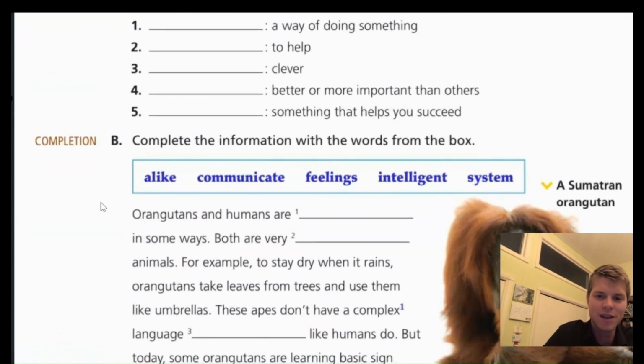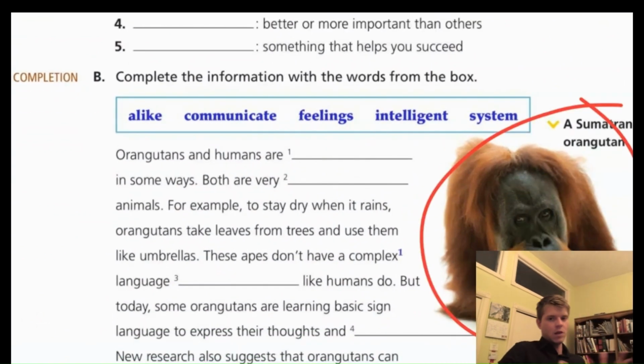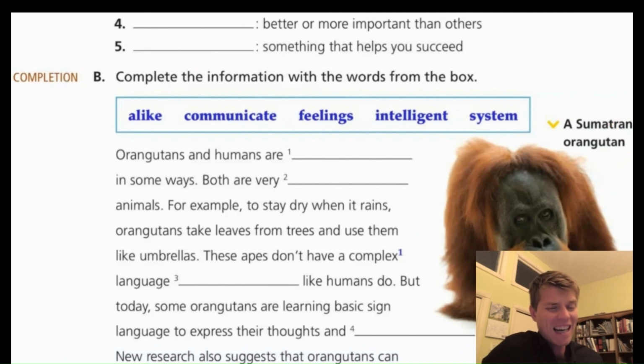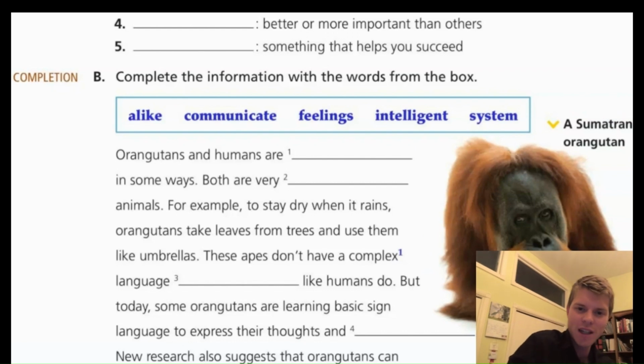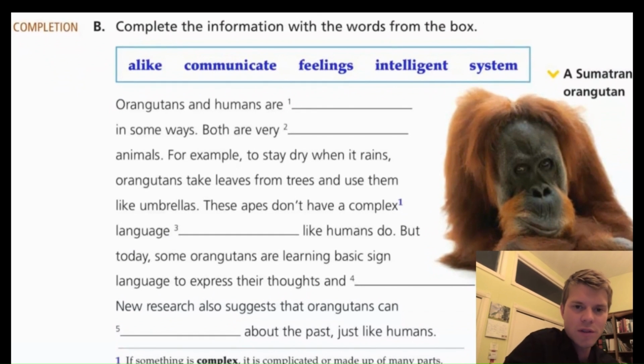We've got completion now. I love these ones. This is fill in the blank. It's great. The orangutan here is from Sumatra. This is an island, I do believe, the island of Sumatra. And I'm going to read each sentence here. And I won't say what is in the blank, so I'll just say blank. And you can fill in the words that you think are correct.